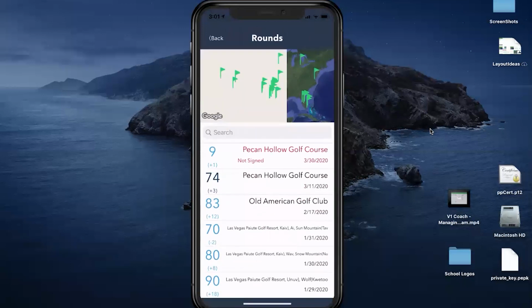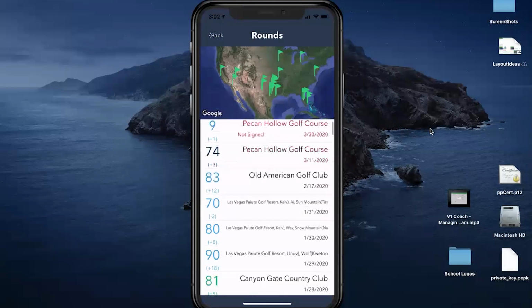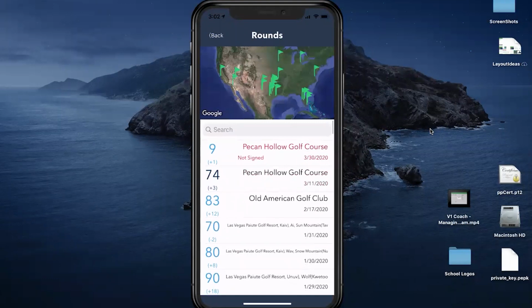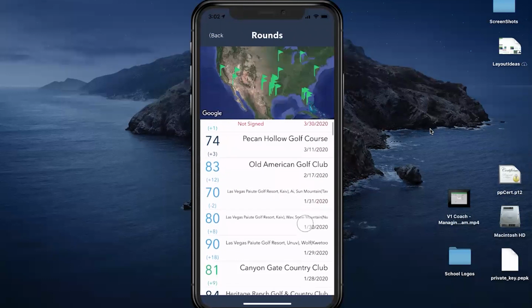So if I dive in, you'll see that round at the top. I didn't sign it. This is what I meant about the reminder. Since I didn't sign it, it's telling me, hey, you've got a round in progress that you might want to complete. The other ones that don't have the red text, I've completed those rounds. You can see I've played 150 rounds across the United States. So you get that nice map of places that I've played. And I can dive into any one of these rounds and get more information.